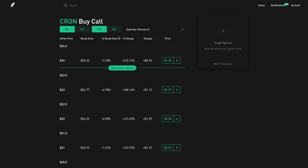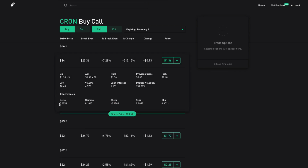Buying a call and a put option. So what do I look for when I'm looking at call options? Call means that the stock is going to go up, that I'm bullish on the stock. So if we click on any option, you can see that it pulls up a bunch of numbers, which really look confusing and difficult to read. But the most important things I look at are bid versus ask and the Greeks.